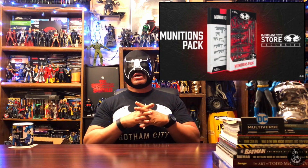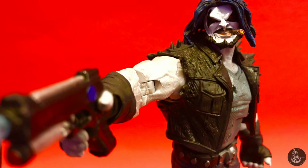And of course, recently McFarlane has announced he will be releasing a munitions pack with different kinds of guns and rifles and different armory to add to your 7-inch figures. Now these are being promoted as for the Spawn line, but you can use them for any other figures. Now I did pick up 2 of these packs. They are on pre-order at the McFarlane Toy Store. Pretty cheap price. I think it was $14.99, so that's not too bad. But for everybody that complains about no weapons, that might be a pretty cool pack to pick up.